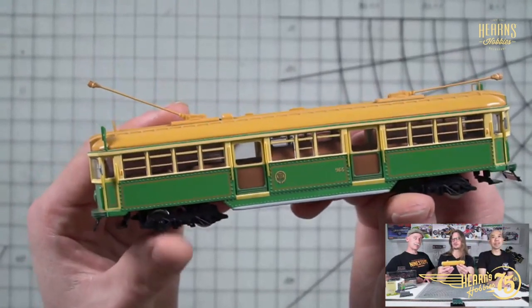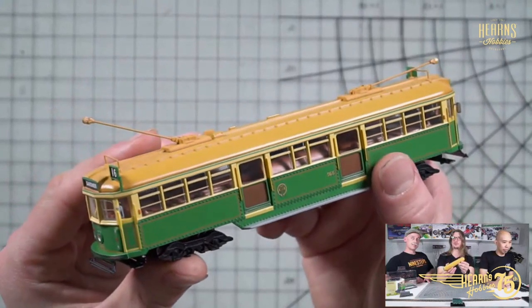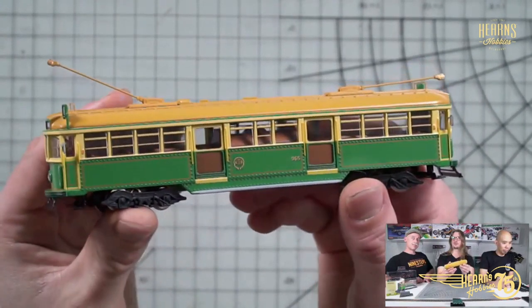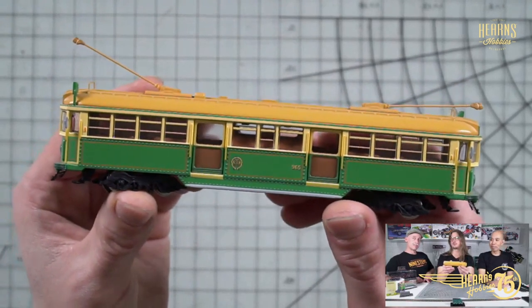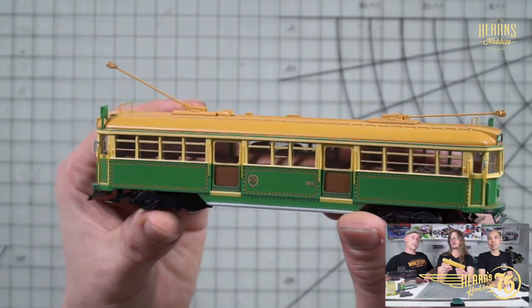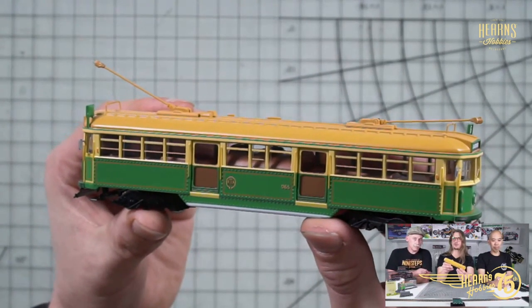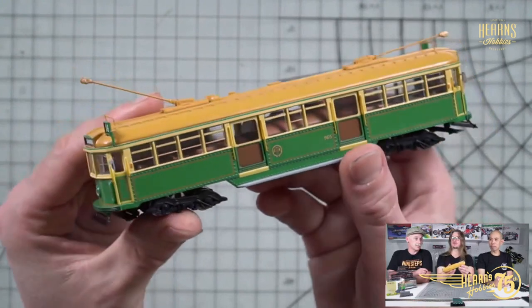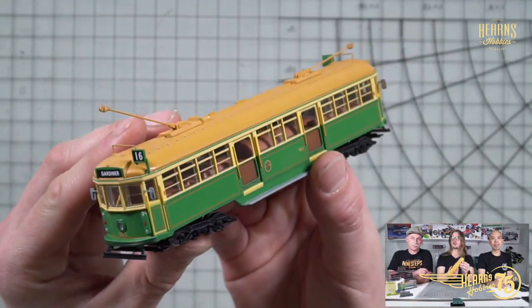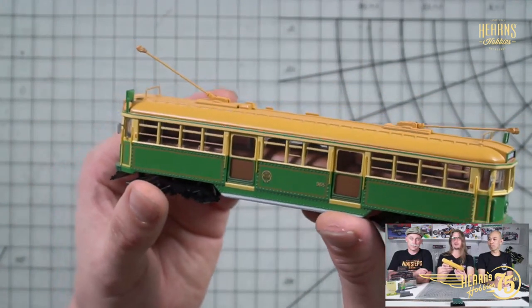So it's 1:76, a little bit larger scale factor than HO. I was informed that a lot of people who like trams also collect things like buses and trucks, and that's a more predominant scale. So I think they made the decision based around that collector market more than somebody who might be into model railways specifically. Either way, even if you are modeling HO, the scale difference isn't so significant that it would be a problem.